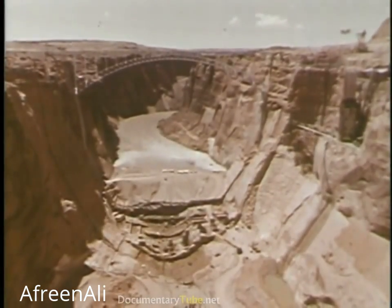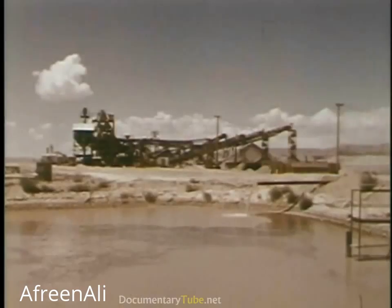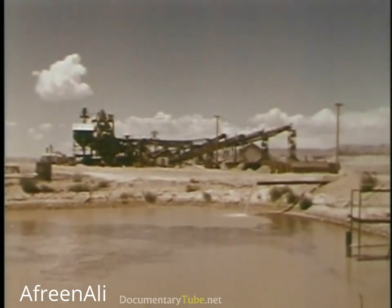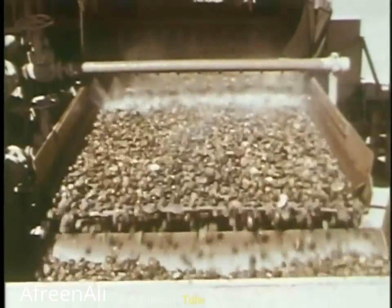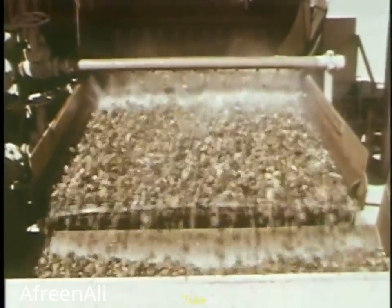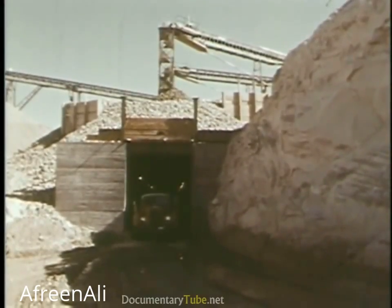At the dam site, the foundation rock that had been laid bare and carefully cleaned was ready for the concrete soon to come. During the years of excavation, giant plants were built to process and supply each of the ingredients that would go into the concrete. Aggregate comprises the bulk of concrete. This rock and sand are washed, screened, and sorted by a large plant 6 miles from the dam site.